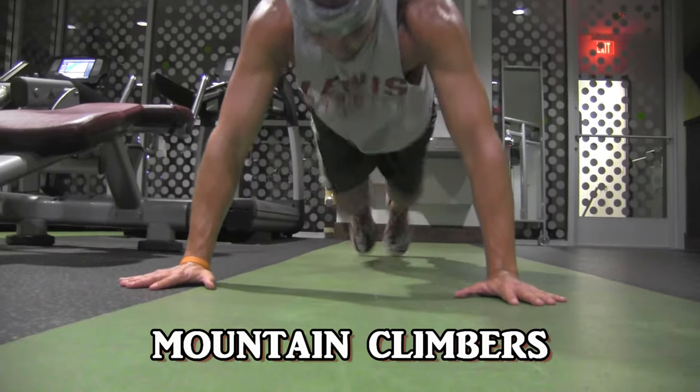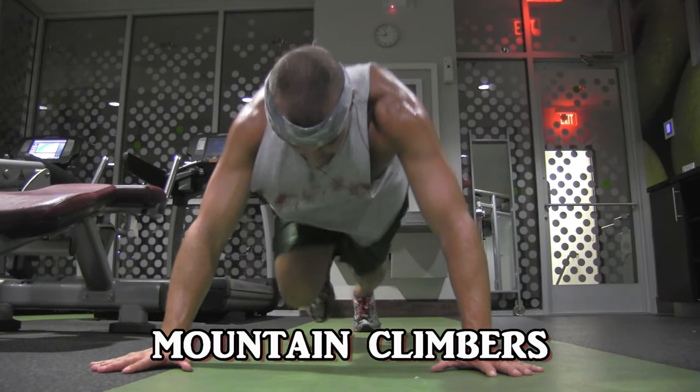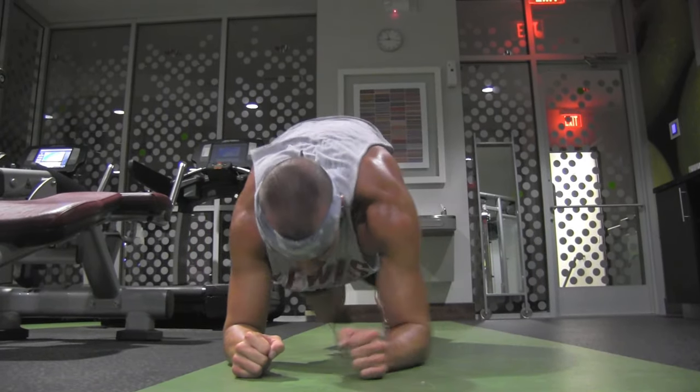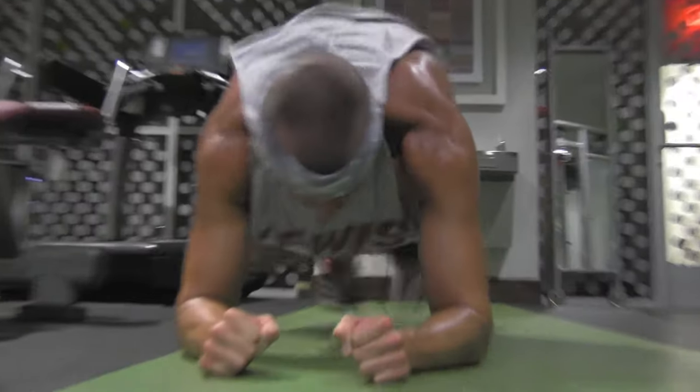Variation one, use mountain climbers to supplement your ab workout. For the love of God, stop doing sit-ups. All right, you want to burn fat around the core, so that way you get stronger, all right? So that way your heart rate spikes. You're burning fat, increasing your metabolism.